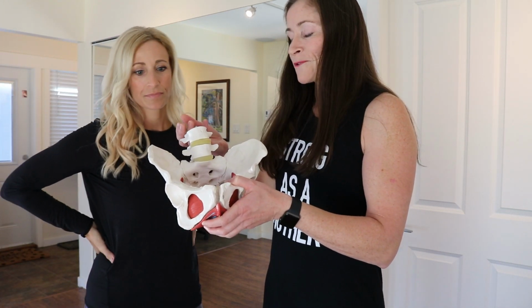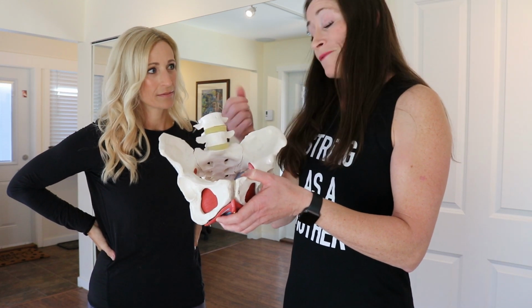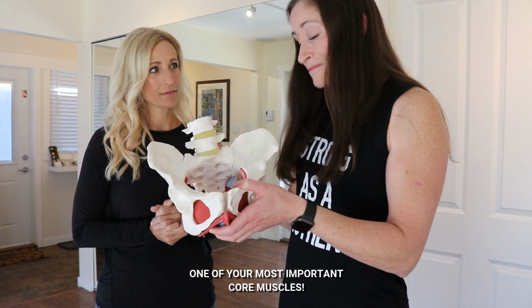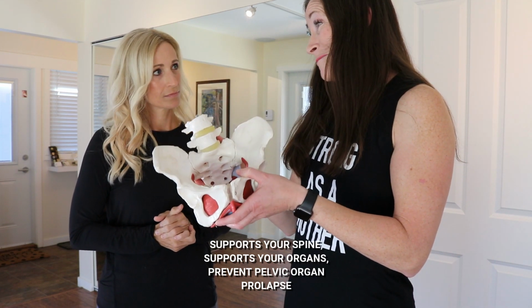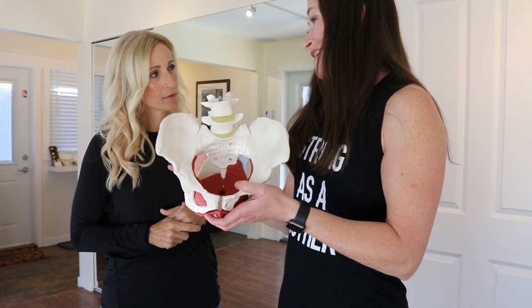Most people know we need it for controlling bowel and bladder, the sphincter. But most people don't realize it's one of your most important core muscles, probably almost more important than the abs. It supports your spine and your organs, and can prevent pelvic organ prolapse. A lot of people ask us, what's organ prolapse? A lot of women have no idea about prolapse.